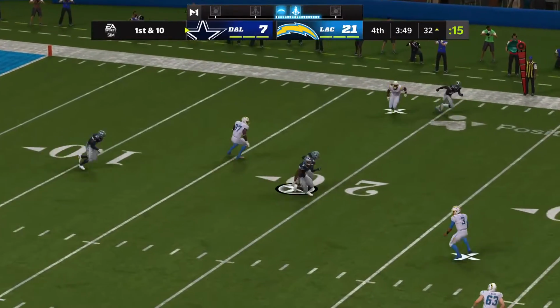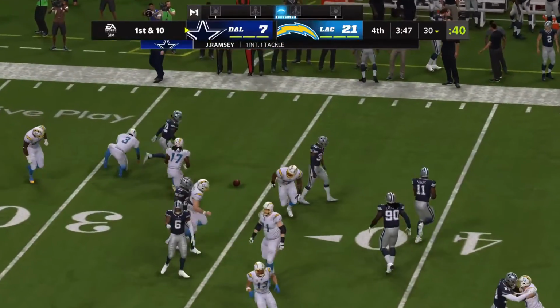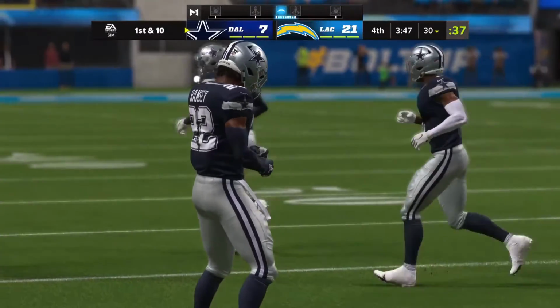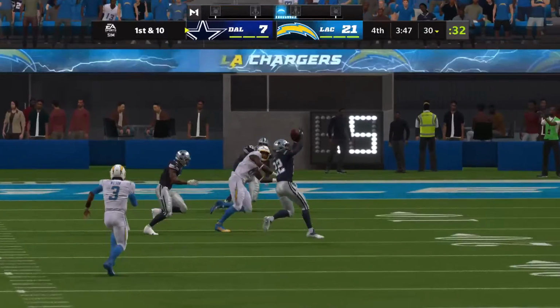And intercepted. Maybe the turning point they need. Picked up by Jalen Ramsey. And the Cowboys are right back in this football game. And now with that interception, you feel like we got a ball game again. Remember, two-score contest and still time left here in the fourth.